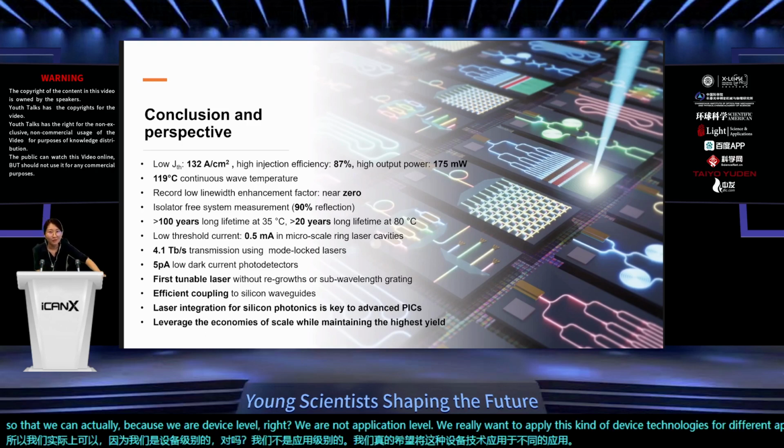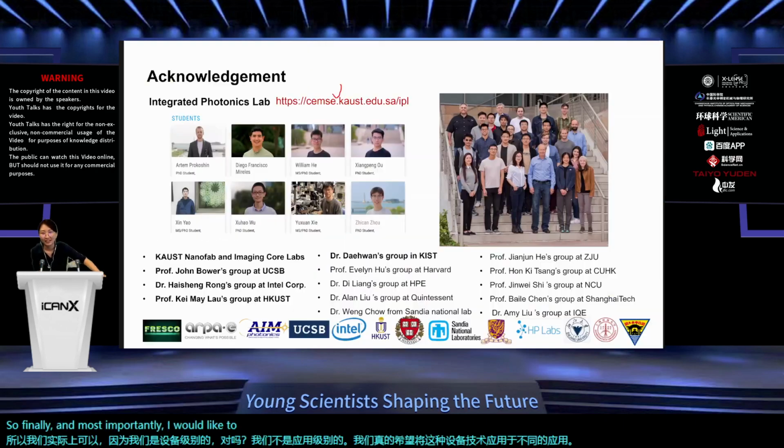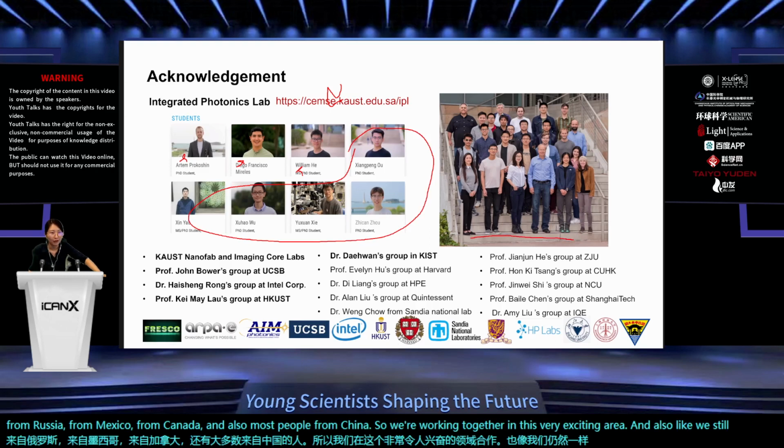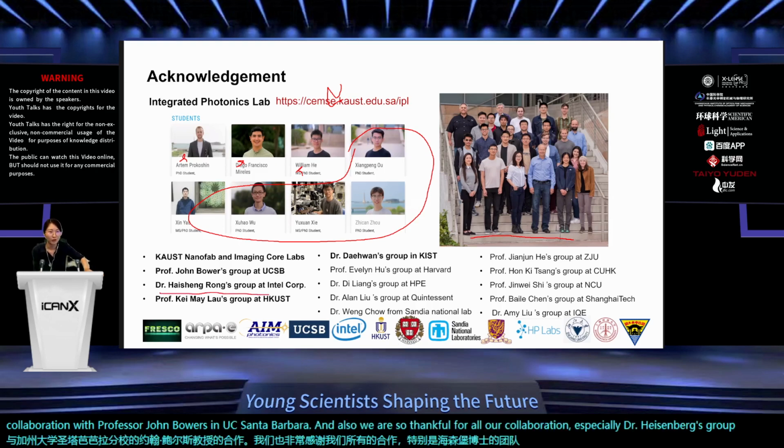So finally, and most importantly, I would like to thank all my students. Now we have an 8-person team at KAUST, and it is also pretty international. We have people from Russia, from Mexico, from Canada, and most people from China. We're working together in this very exciting area, and we also still collaborate with Professor John Bowers at UC Santa Barbara, and we are thankful for all our collaborations, especially Dr. Haisen Rong's group at Intel for contributing so much to this work.